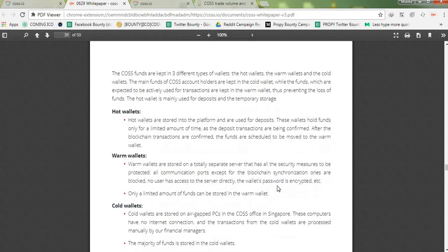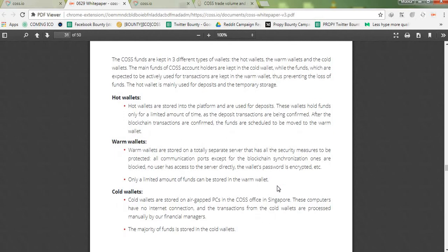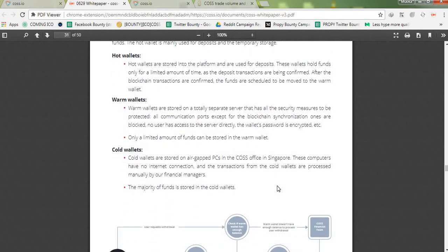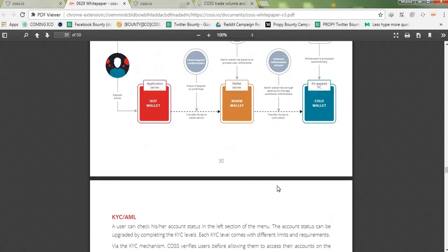So we have the hot wallets. Hot wallets are stored in a platform that are used for deposits, and warm wallets are stored in a totally separate server that has all the security measures to be protected. Then cold wallets are stored in air-gapped PCs in the COSS office in Singapore. These computers have low internet connections, and the transactions from the cold wallet are processed manually by a manager. The majority of our funds are stored in cold wallets. That's good.